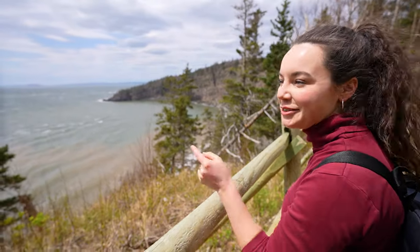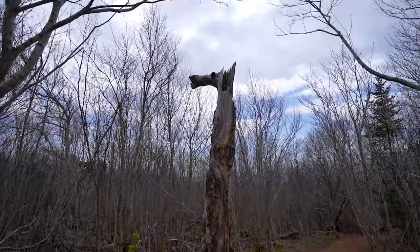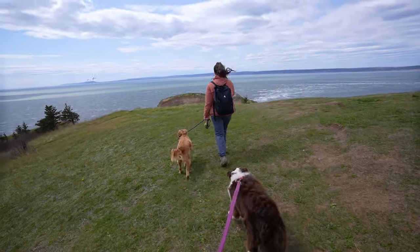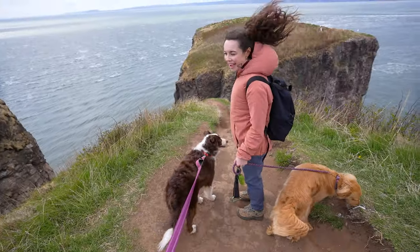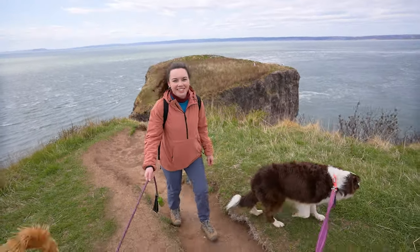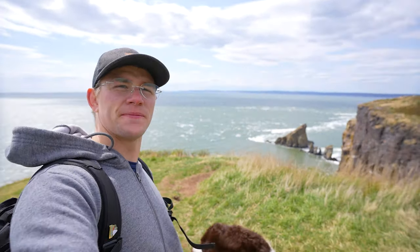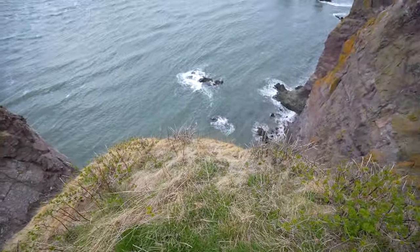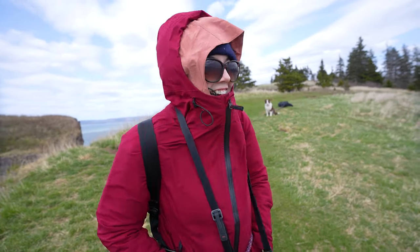This is Big Cove look off one, and then we go up and then around, and I believe there's Big Cove look off two over there somewhere. Hey guys, look at this tree. Looks like a horse. Woo! Made it. It's uber windy. Doesn't feel like Nova Scotia. Look at that view. This is nuts.